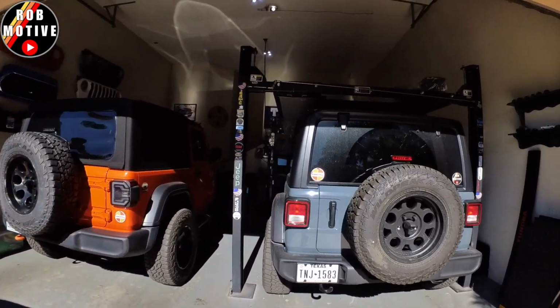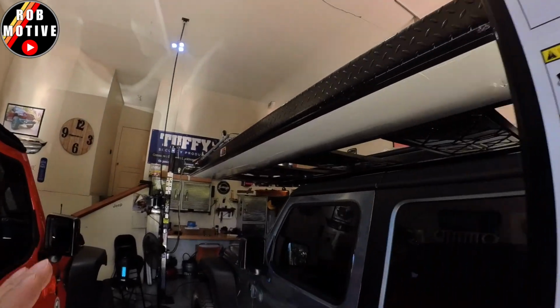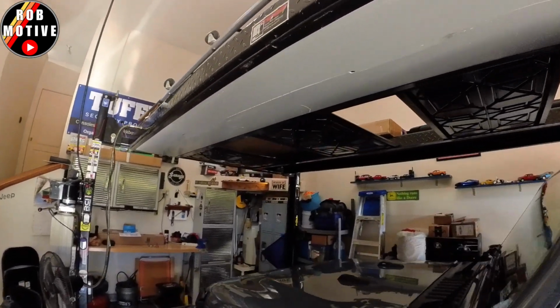I mean, it will fit underneath the lift with the way that it is right now, with the lift all the way up. So there's really no concerns as far as that goes. But there are a few reasons why I don't park it in the garage. I mean, I could park it in the garage.